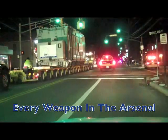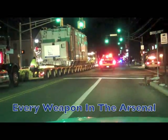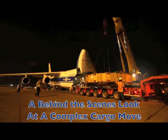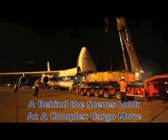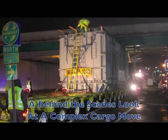UTC Overseas Inc. and its Global Project Division are pleased to provide you with this behind-the-scenes look at our specialty, transporting oversized and heavy lift equipment for our customers anywhere in the world, often over very large distances and in the face of complex obstacles.